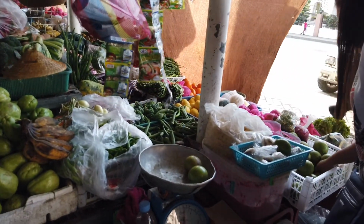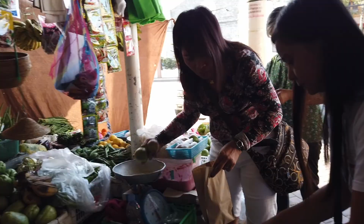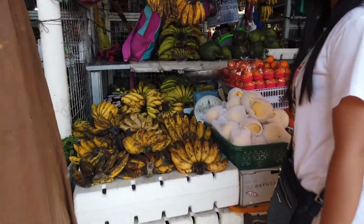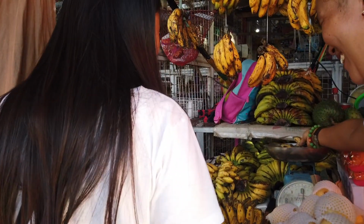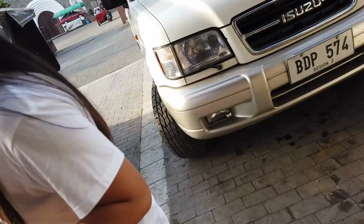Last but not least, we also decided to get some fruit. These are called star apples. I don't think I've ever seen them here in Canada. They're a unique thing. And then, of course, we always need some more bananas. So we picked up some more of the small bananas to go with our dessert.